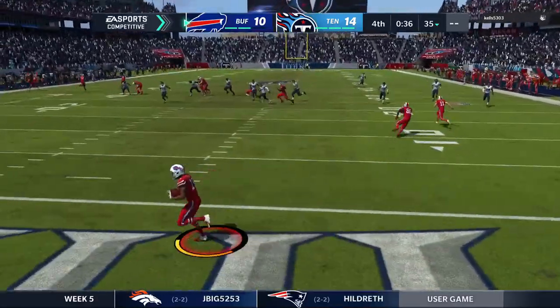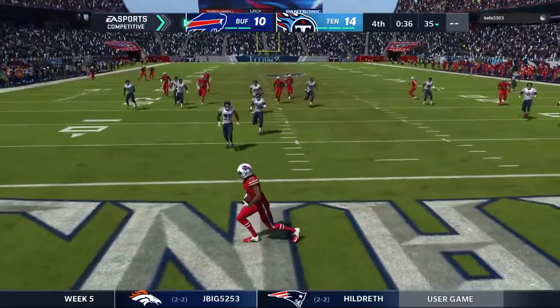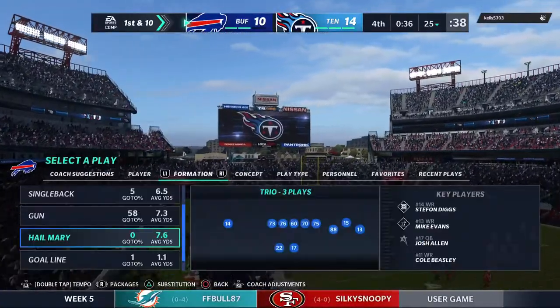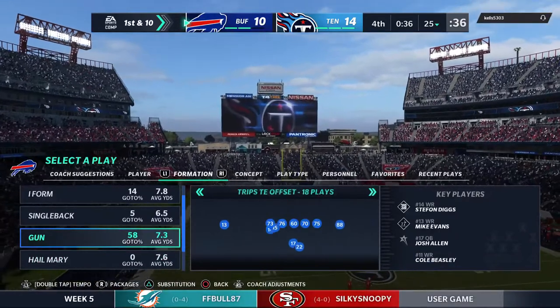This will make it into the end zone. And with time a factor here late, he'll just take a knee and they'll start things out at the 25.